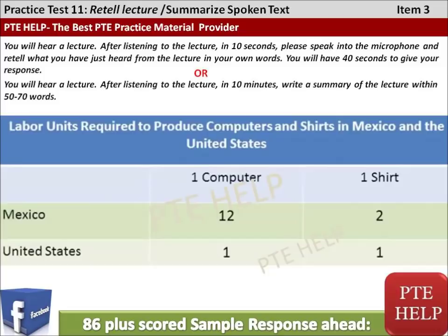After all, the United States, in this example, is much more productive at producing computers and also more productive at producing shirts than Mexico. So this is a case where we might think, well, the United States is so much better at producing both computers and shirts that certainly there's no reason for the United States to trade with Mexico, its less productive neighbor.